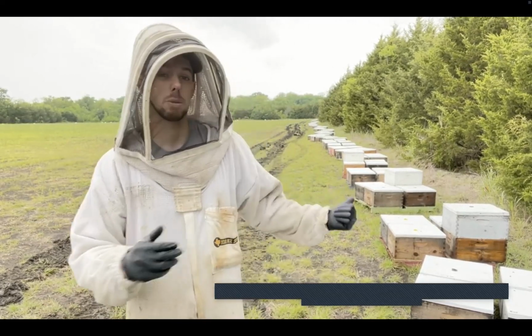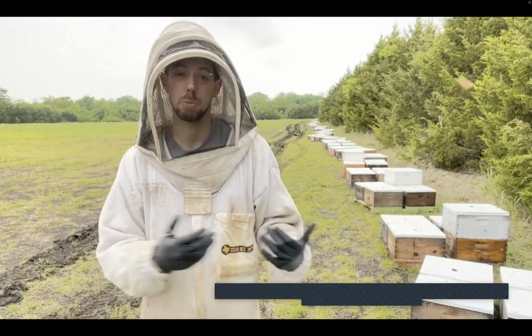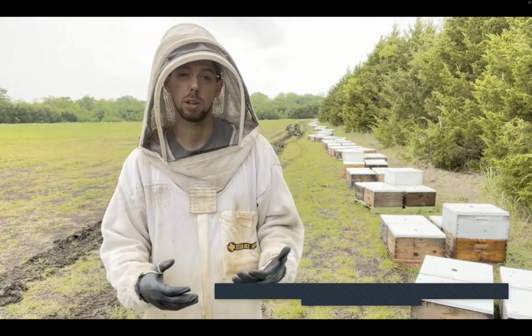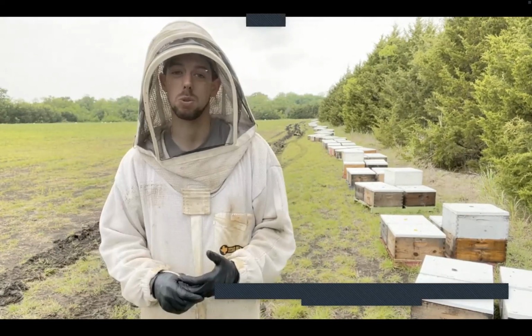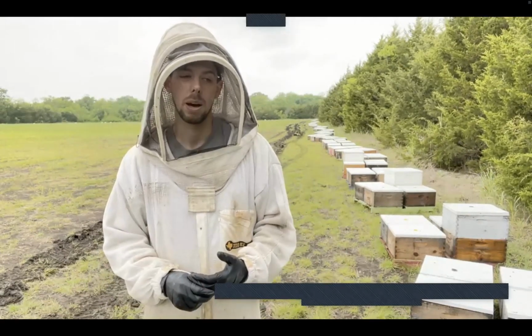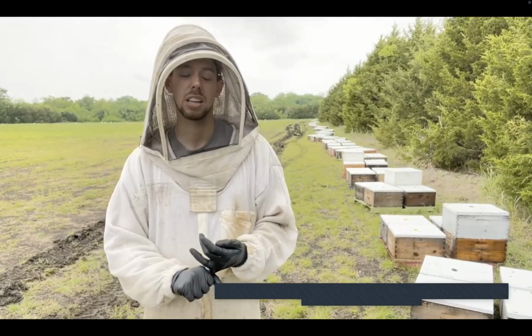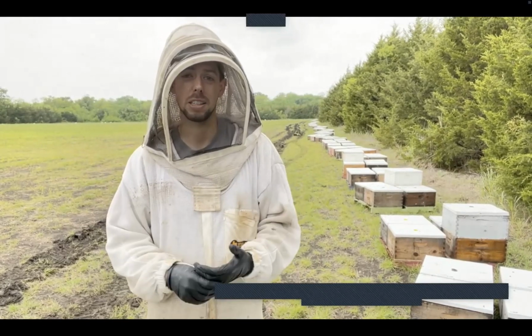So what I'm doing in this bee yard before it rains, if I can, is checking to make sure these splits are queen right and that they're ready for another box. I'm expecting that we're going to go through and add boxes to them today if the rain doesn't get in the way too much. So this time of year, we're just making sure our hives are healthy, they've got queens, and anytime a box is 80% full, we're adding another box.